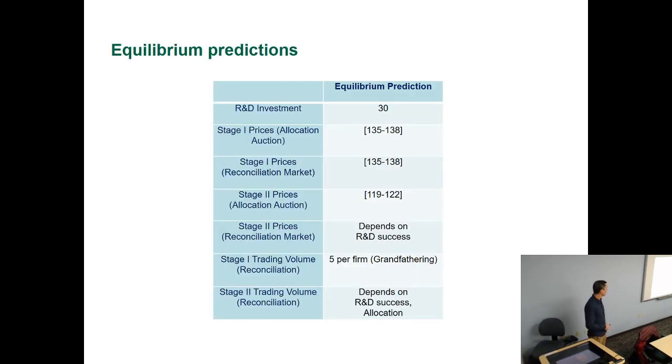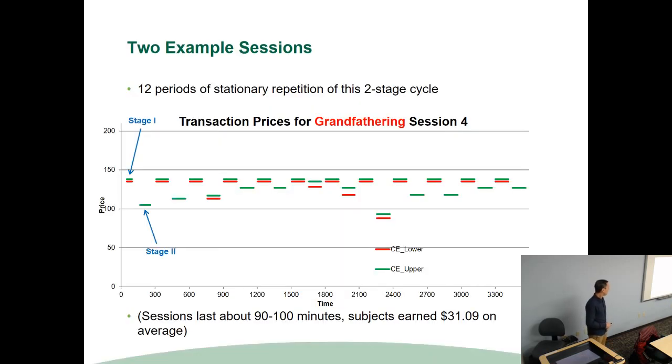Numerically, it looks like this, but I'm going to come back to this because I'll add to this table the actual average behavior in a moment. All right, so just to give you a quick overview of what the data look like for an individual session. This is a time series. This is actually the seconds in the period, I believe, as we're going along here. Stage 1 is before R&D, stage 2 is after R&D.